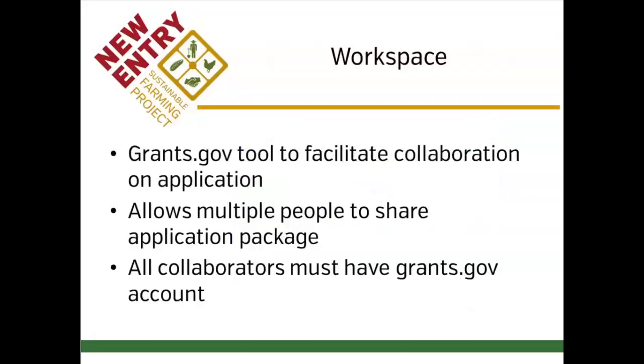I also wanted to let you know about a new tool on Grants.gov called Workspace. This is a tool that allows you to collaborate on an application. So multiple users can share the application package so that you don't need to be emailing the entire package back and forth, which can sometimes be a little nerve-wracking if you have different versions of it or if there's any issues with emailing the package. So this is definitely helpful.